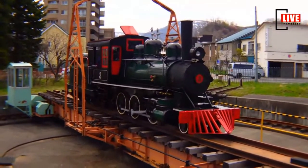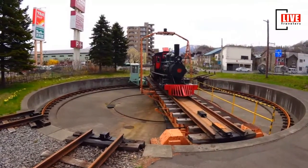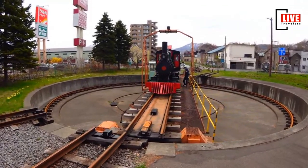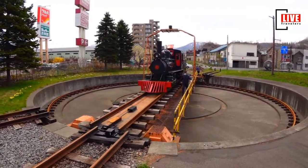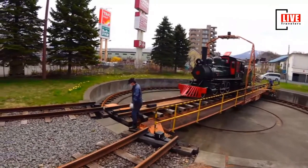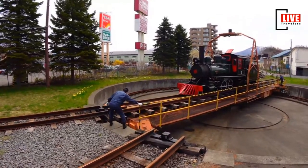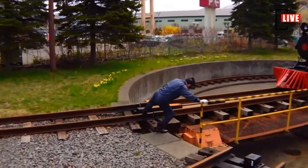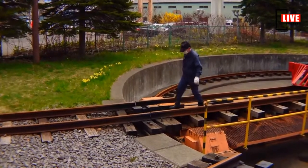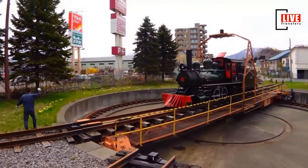So now the engine is on its own without the carriage, and it goes on a sub track, not the main track, and then going forward, and it comes back in reverse, and then connects with this carriage again. Okay, look at how the staff connect the rail. Okay, good. Now the turntable and the sub track are connected. And from here, the iron horse runs at its full speed. It's the best part of this train line.